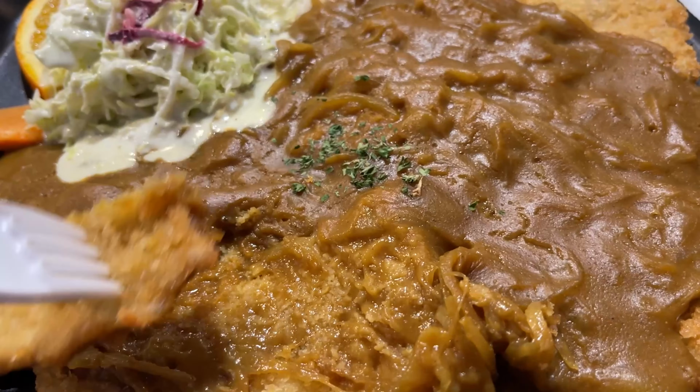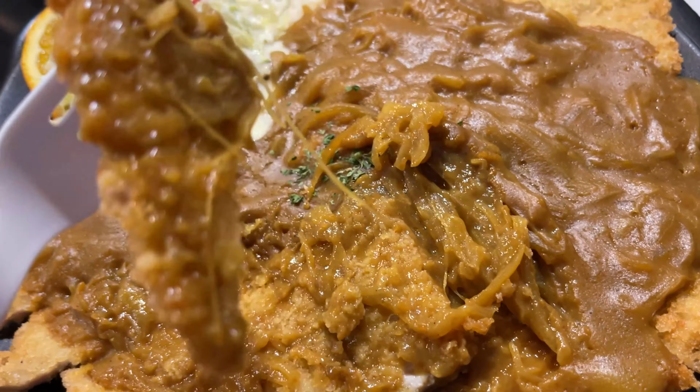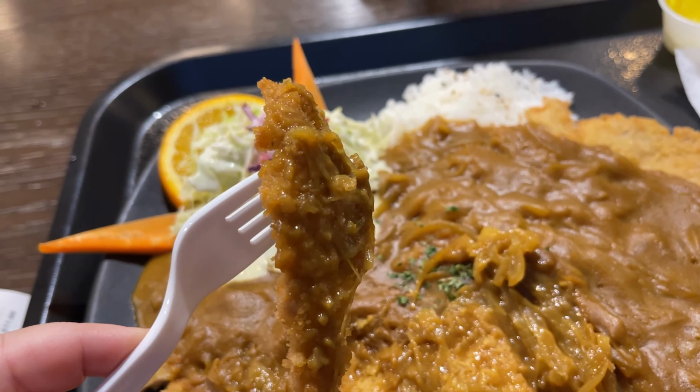Okay. And they didn't give me a knife, so hold on, let me try and cut it with my spoon. Okay, guys. So look at this piece. Oh my God. That is so good.